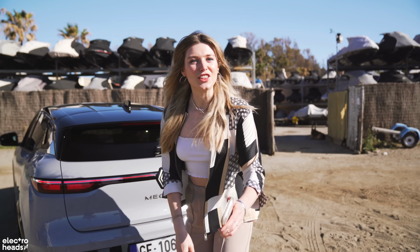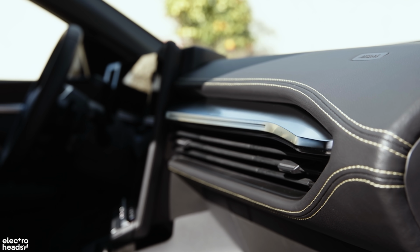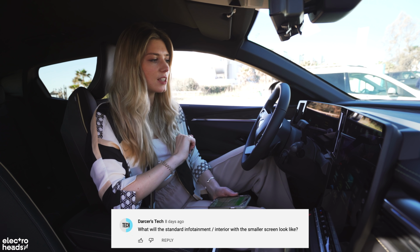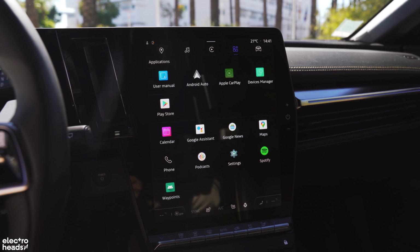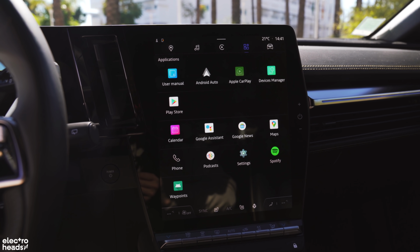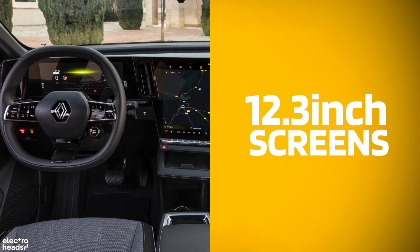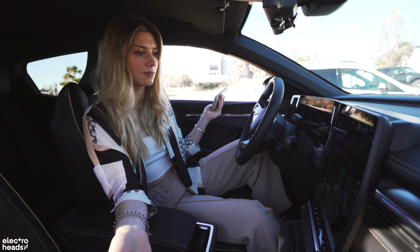Right, let's cut to the interior. So we're in the interior. Let's talk a little bit more about it. So first question, Darce's Tech. Hello, you want to know what does the screen look like, both the standard and the smaller? So I am in the top of the line, the most powerful E-Tech right now. It's called the Iconic. We have 12-inch screens, 2 of them to be precise, and this is what it looks like.